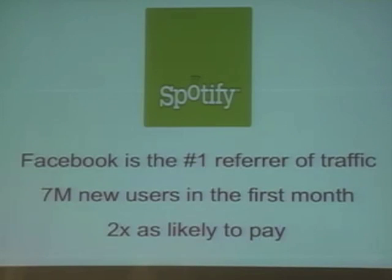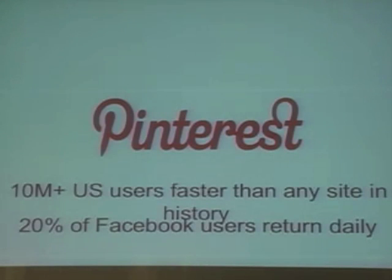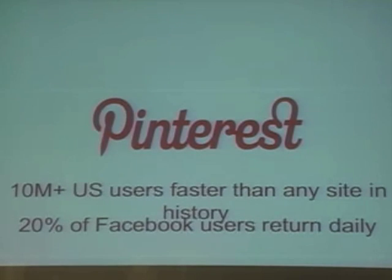My personal favorite example was a company started by a friend, Pinterest, a site that I probably spend way too much of my time on. This is a social pinning site, so you can find architectural elements that you love, products that you love, recipes that you love, and basically pin them to this beautiful board. They're a Silicon Valley phenomenon. They've actually grown to 10 million users faster than any other company in the history of the internet. And 20% of the users that are logged in with Facebook return daily.